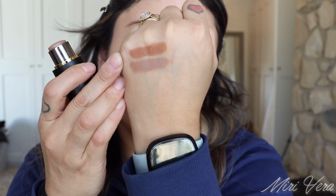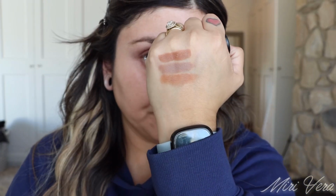This one pulls like a contour on me. I would say maybe it's a little bit more on the neutral side than actually a contour, but I've been using it as a contour and it's been working okay. And then I pulled out one of my bronzer sticks. This is Bondi Bay from Nude Sticks.